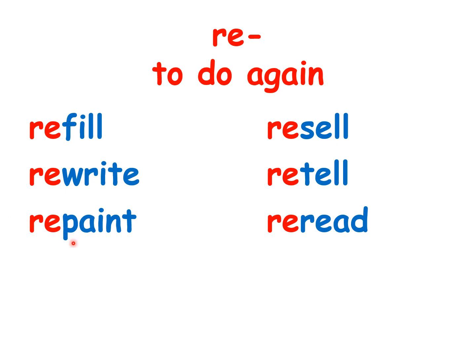Repaint. Okay, if it's been a long time and you didn't paint your room, and the paint is going off, it is better to repaint it. Resell. You buy something and you sell it again. Retell. When you ask me to retell the story, I'm sure that most of you retold the stories many times. Reread. Reread means to read again. Remember when I ask you to reread the story many times, because this will make your reading perfect. So re is to do again.